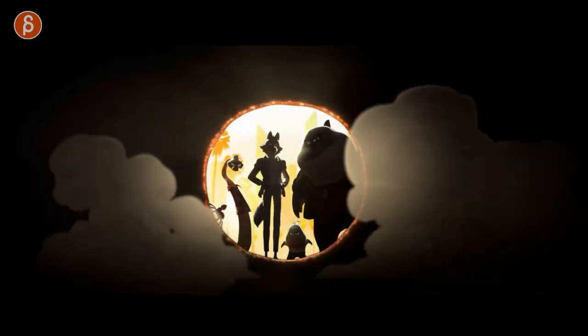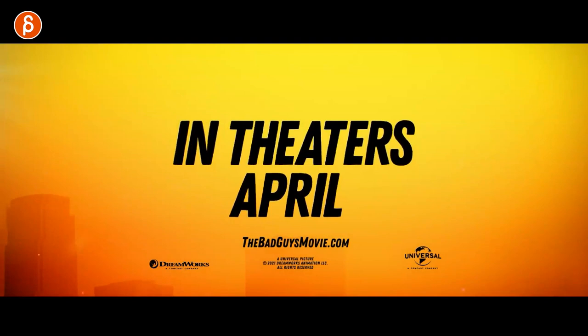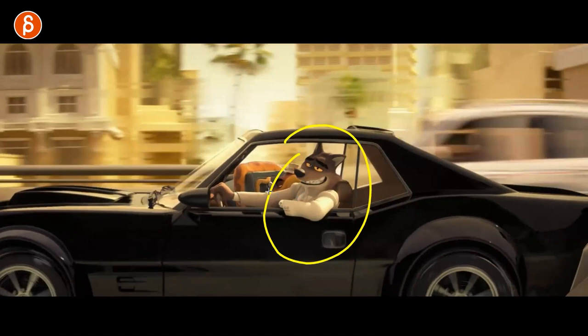Welcome back to Animation Analysis, and this time we're going to take a look at The Bad Guys by Dreamworks. This just popped up this morning, and I got to take a look at this because I love it already. The style is cool, and I love the characters that they're using.